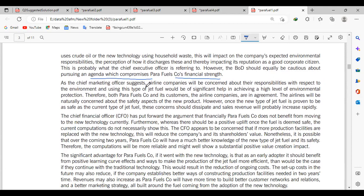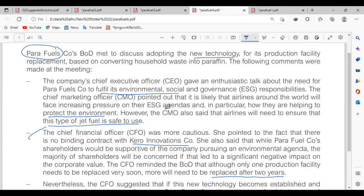As the chief marketing officer suggests, airline companies will be concerned about their responsibilities with respect to the environment, and using this type of jet fuel would be a significant help in achieving a high level of environmental protection. The chief marketing officer was suggesting one thing, and what was that? It is likely that airlines around the world will face increasing pressure on the environmental, social, and governance agendas, and in particular how they are helping to protect the environment.